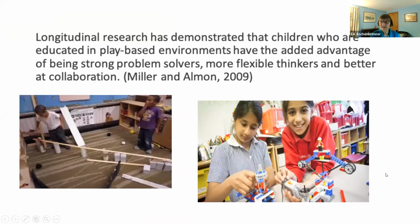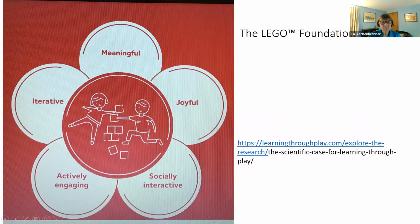We have some research that indicates that children educated in play-based environments are stronger problem solvers, more flexible thinkers, and are better at collaboration. There's also work done by the American Academy of Pediatrics about the importance of play for kids and their development, health-wise as well as cognitively, learning-wise. This is some work from the Lego Foundation, and again, I have the citation here. They have a lot of interesting and important papers around the importance of playful learning, including one about how we can reduce the achievement gap and about equity by engaging kids in play.